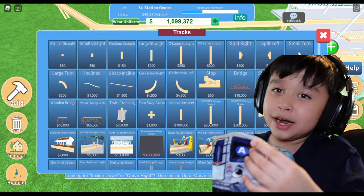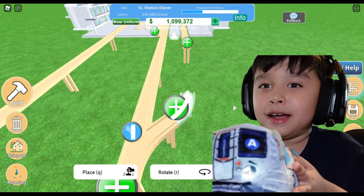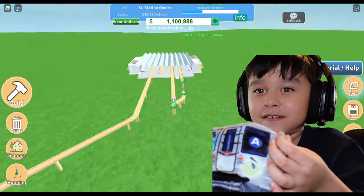Guys, I got a new A train. I'm walking on the rail.